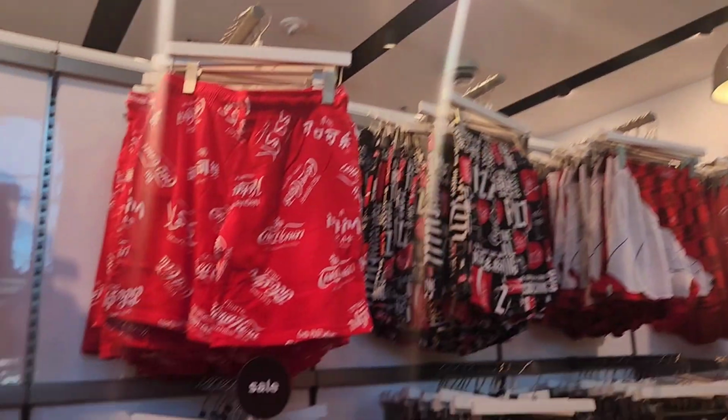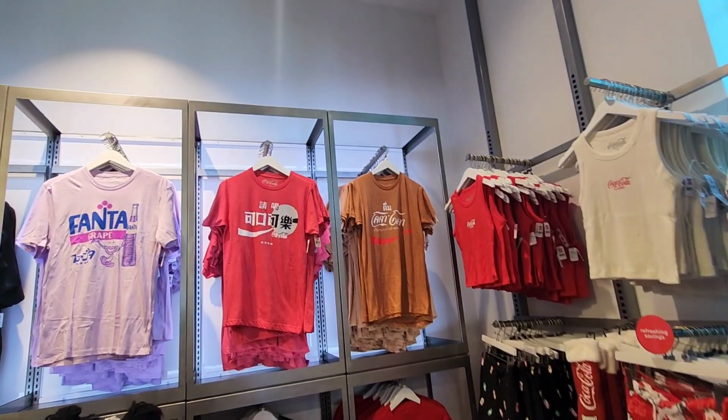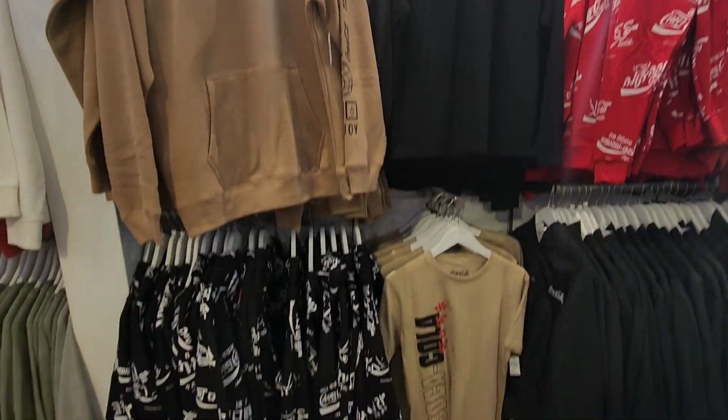Their brand is all over items, and I saw things that I didn't expect to see. I'm kind of regretting not getting at least some type of clothing from here. But my husband got one, and I'll show you that in a later video. They have Coca-Cola stuff from all over the world, not just the US.